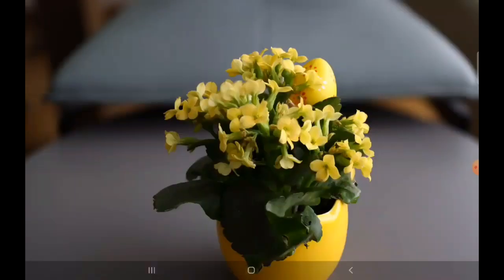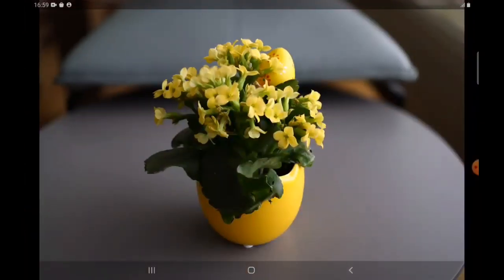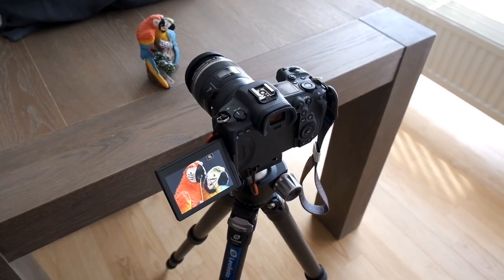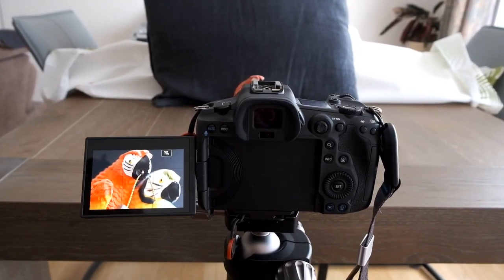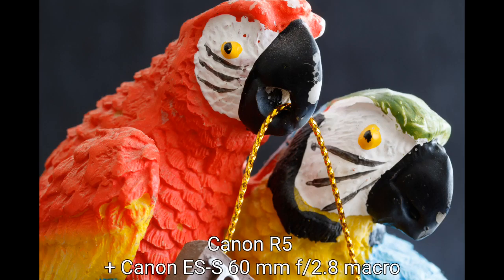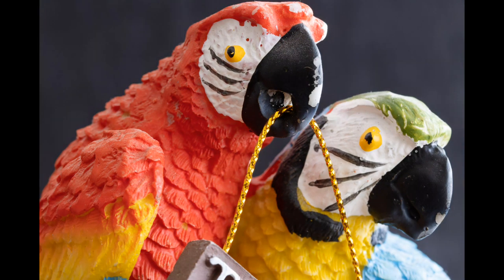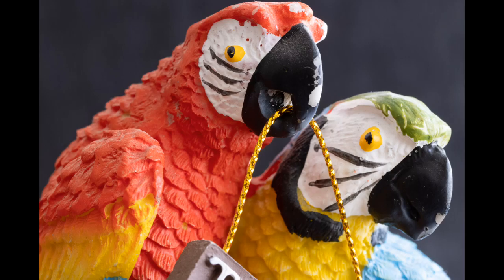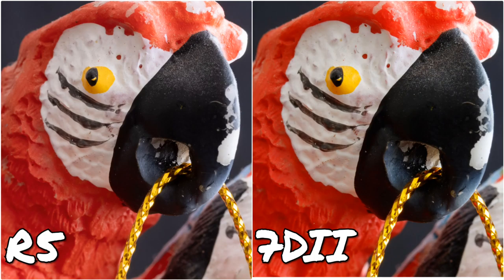Well, you need a lot of practice for that one. You can adapt an EF-S lens on your R5, then it switches automatically to crop mode, and yes, you get some good results, and this is what you obtain. So of course the resolution is much lower, less than 20 megapixels, but when you compare it to the Canon EOS 7D Mark II, you get, yes, similar results. This is on the left with the R5 and on the right with the 7D Mark II. And you will see that the results are quite similar.